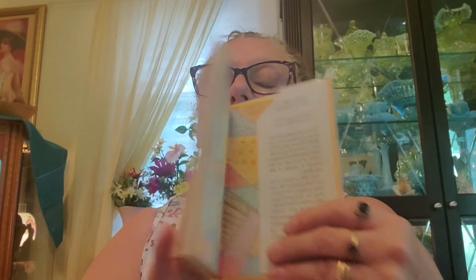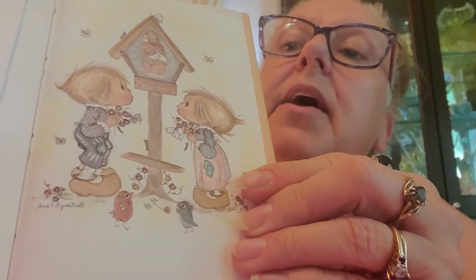1969. And the patchwork quilt on the inside of it. The illustrations are even very, very cute. Look at the kids. Isn't that neat? Well, they kind of remind me of the Precious Moments kids. I have a lot of Precious Moments. I love Precious Moments.